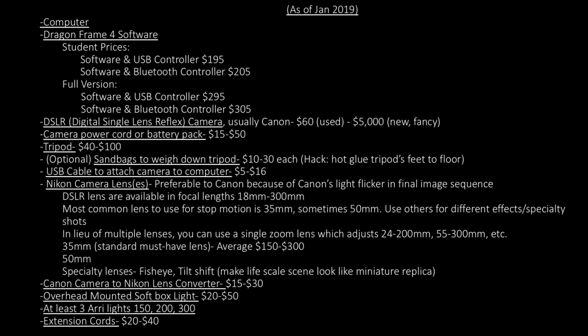So, like I mentioned, it's best to use a Nikon camera lens with your Canon camera if possible. Canon causes that light flicker in the final image sequence, which you might not notice if you're not looking for it, but I don't know. If you can, go for a Nikon camera lens. I mean, they're going to be pretty much the same price as a Canon camera lens anyway.